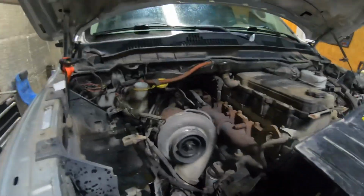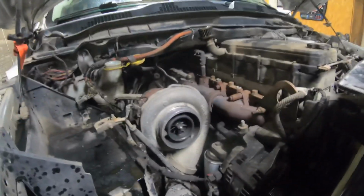It's running a second gen swap. I don't know exactly what size turbo that is, but it still is on the stock head bolts. So we're going to do ARP head studs, and we're going to do a fresh head gasket. We'll send the head off and get it resurfaced.